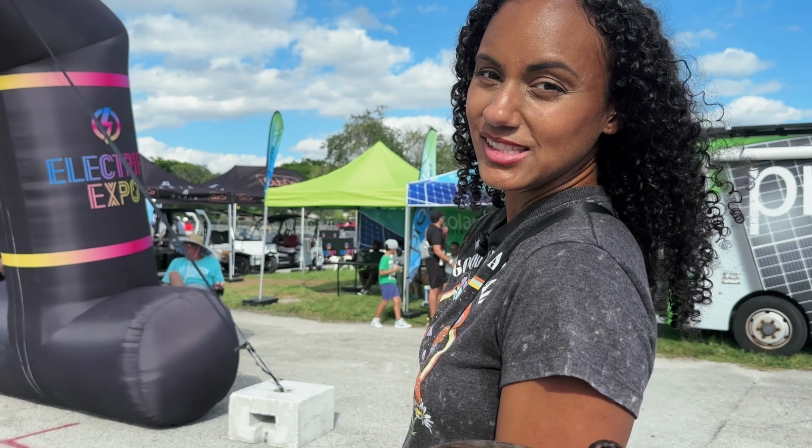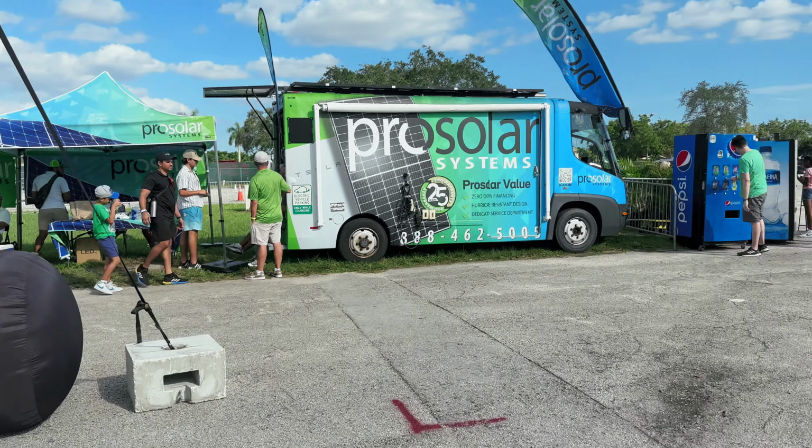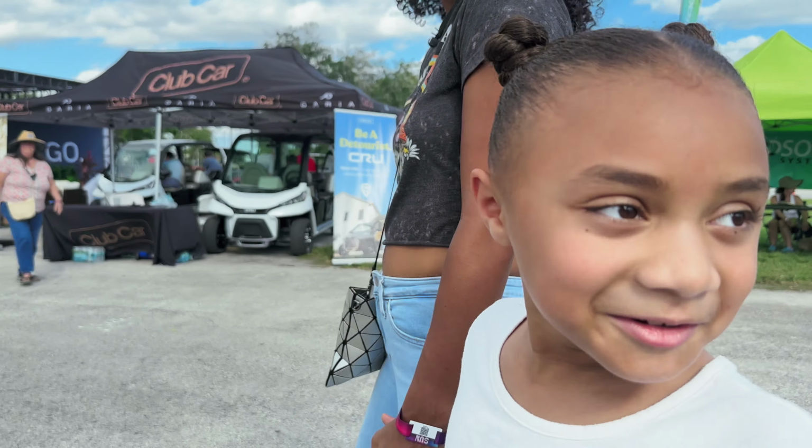We're off to the kids zone because the kids are dying to see if they could jump on something, right? Do you want to go do a scooter or like a go-kart or something? I kind of want to do a go-kart.